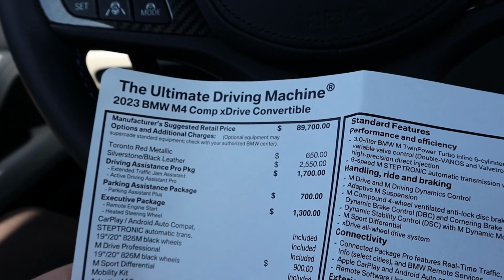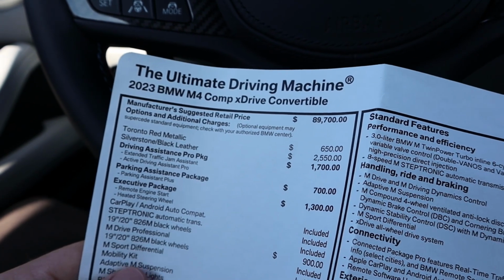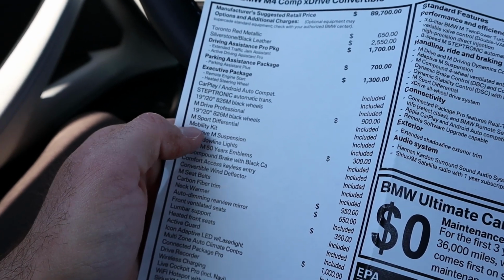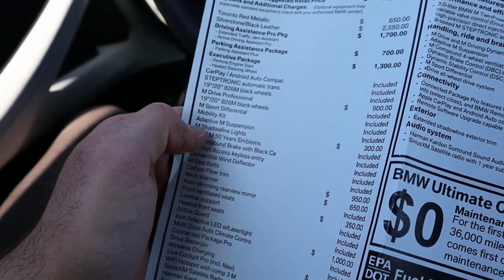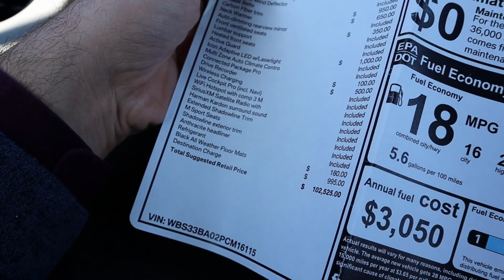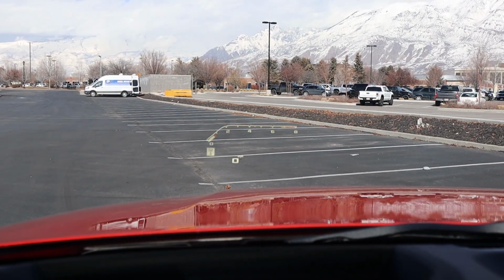So here's a window sticker for the M4 Competition. You guys can see base MSRP 89,700, and this one has quite a few options added to it, including, let's see, yeah, it's got like everything. Anyways, total MSRP on this one after all options, $102,525. Let's see how it drives.